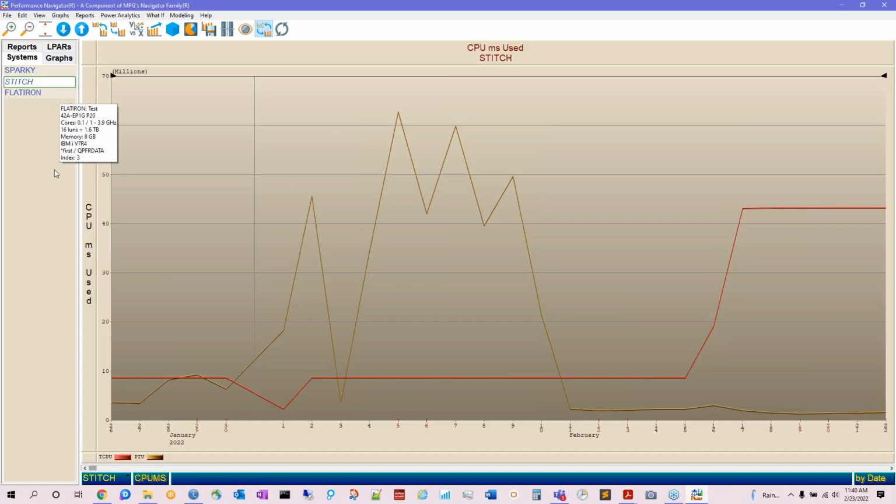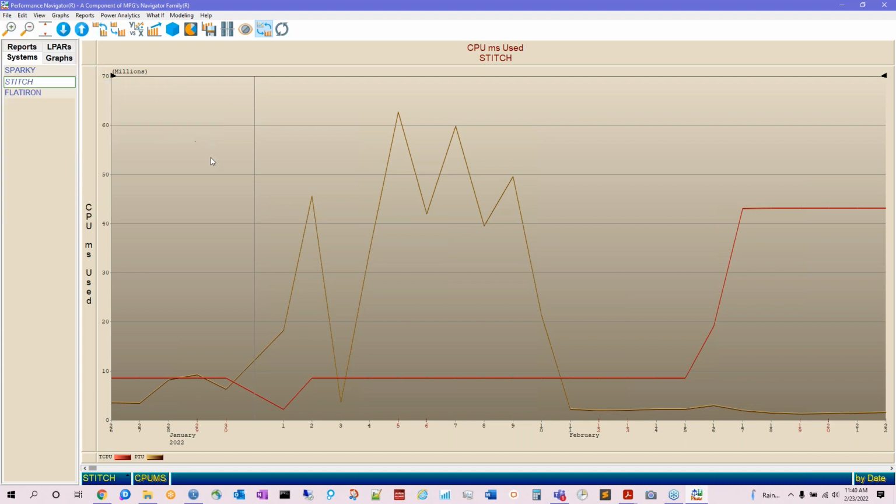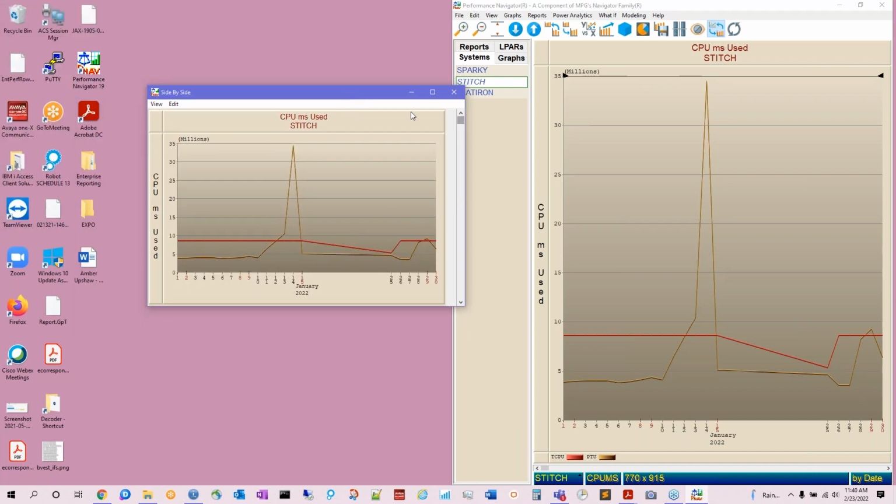Before actually running your report set, I would suggest doing a preview of it. So you go to File, Report Set Production, and then Preview. And here you see I have the report set that I created, Web Test. I'm going to select that and give it a few moments. And here we have a preview of that graph.